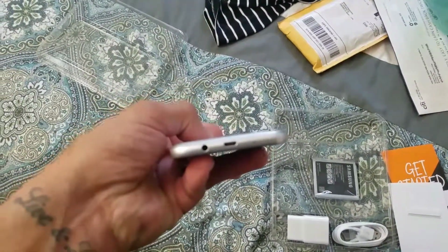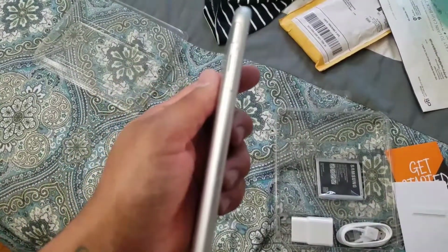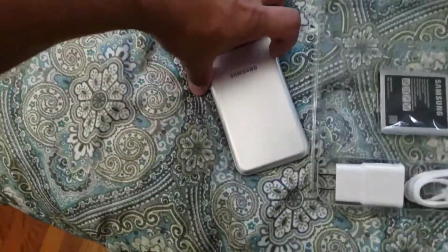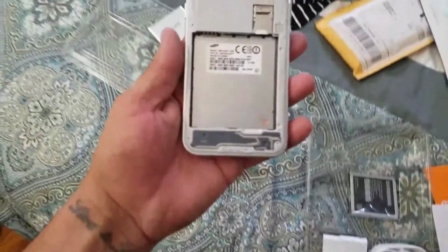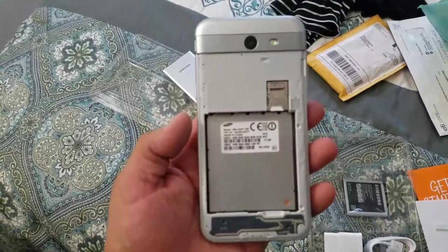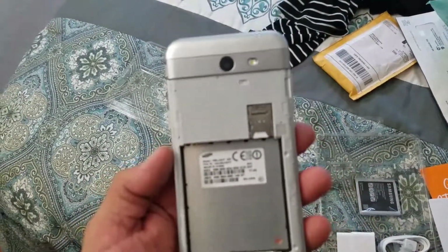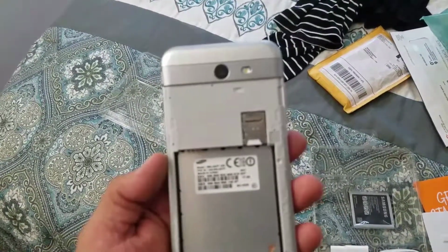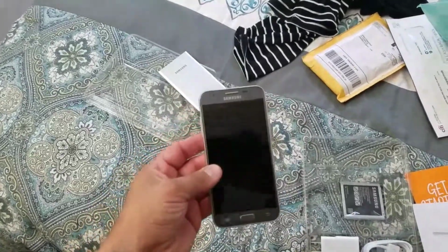Headphone jack, mic, charger. Take it apart. You have an SD slot and your SIM card. Oh, phone is really good.